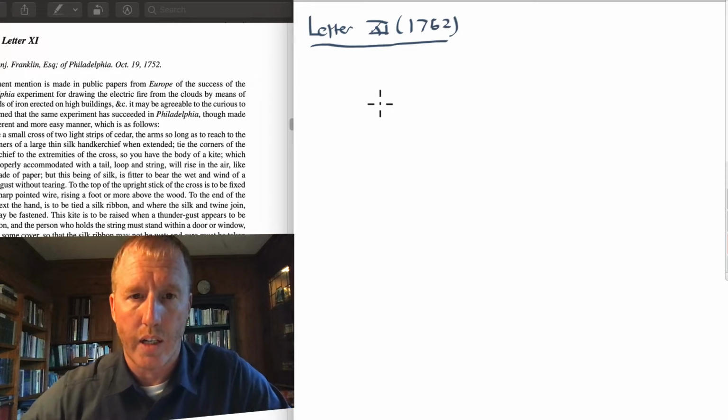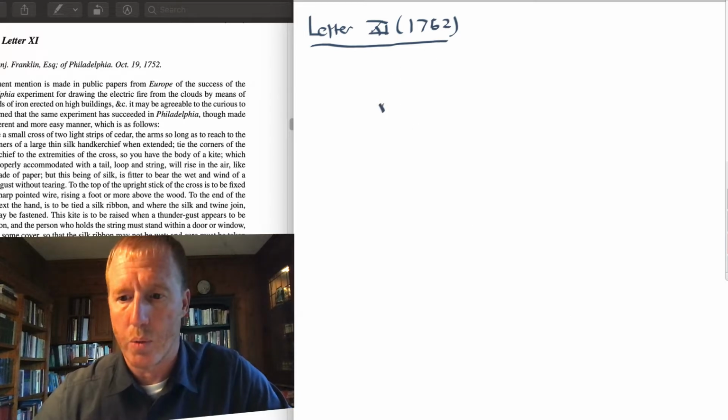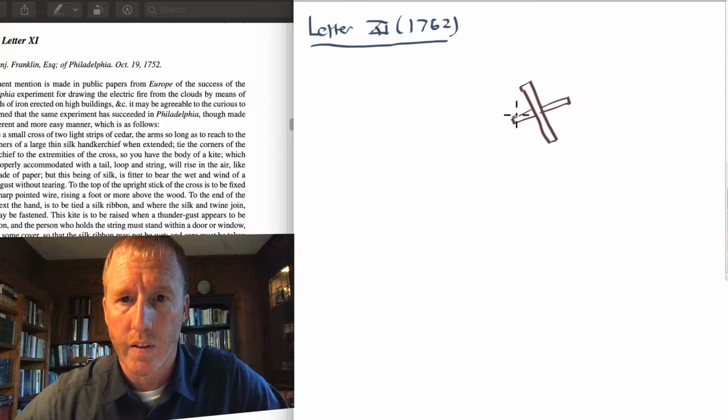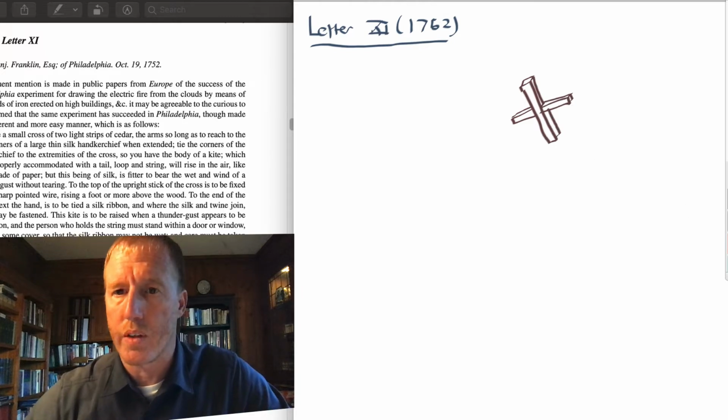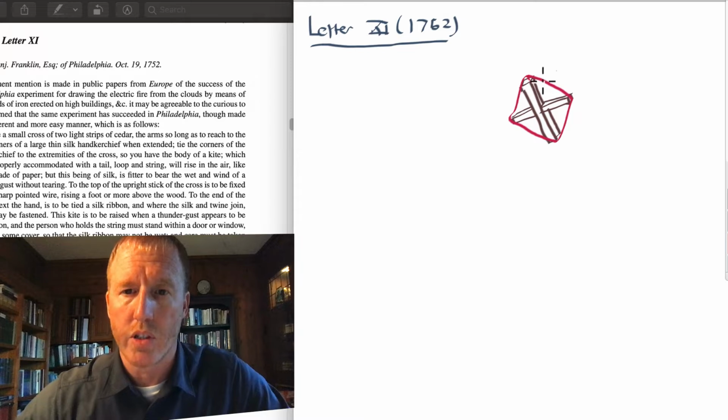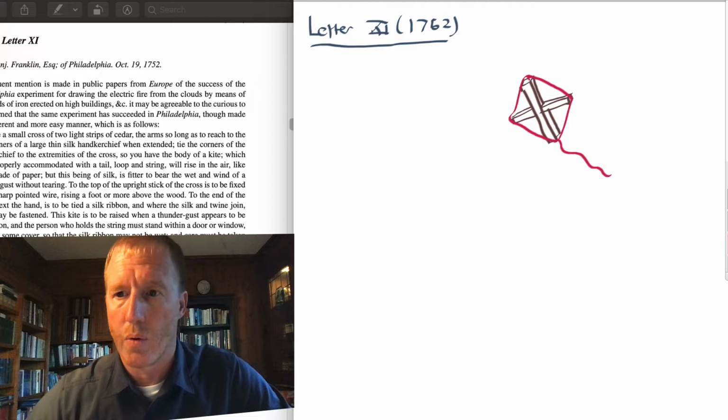He mentions that you take a couple of wooden cedar strips like this and this that form a cross. I'll try to draw it in a three-dimensional form here. And then wrapped around this wooden cedar strip, you stretch a silk sheet. He makes this out of silk so that it's more waterproof. And then behind the silk, he also drags a tail with, he mentions, some ribbons tied to it.